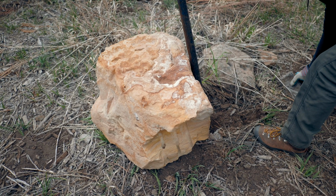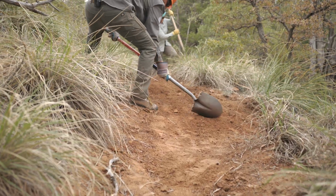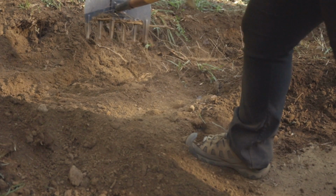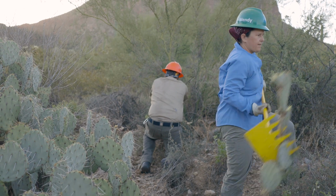Once we've done the hard work of loosening up all that ground, that's when our shovel can really come in handy. It's really great for getting in and moving loose dirt or for moving material from one place to another. And when there's trail shaping that needs to be done, whether that's a new trail or a new rolling grade dip, a McLeod is a great tool to shape the earth just the way you want it. It's also a great tool to remove loose rocks and debris during trail maintenance. And remember, because both of these tools have long handles, they're not meant to be swung above our shoulders.